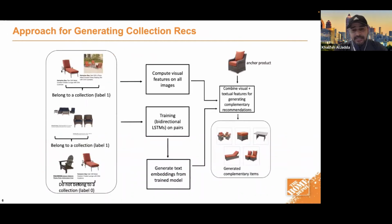So here are the technical details of the solution. As I said, we took two modalities of the data, the text and the images, and we wanted to leverage those together to generate the collection. The first thing you do is take the anchor product image that you want to generate a collection for. In this case, because we want to show it's not just for faucets but for any other product or category that sometimes needs a collection, we're taking patio furniture. You can take this chair from a patio furniture set and generate a collection for this chair. So you take it, and then you need to extract the visual aspects of this product.